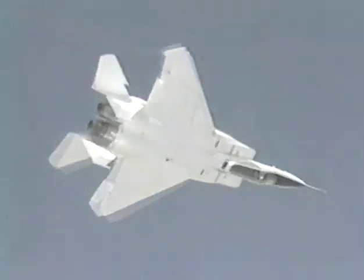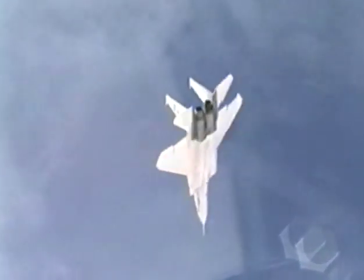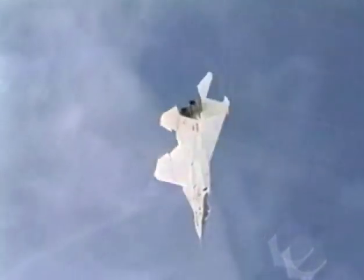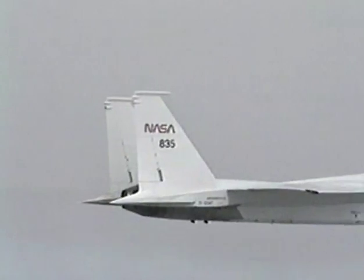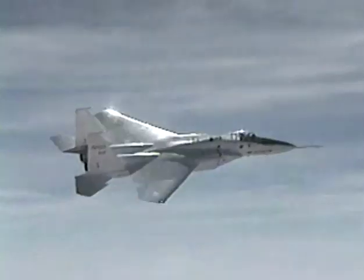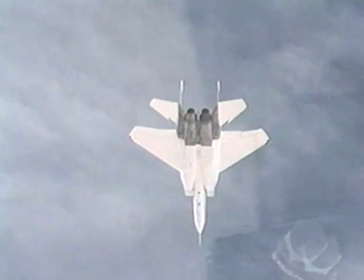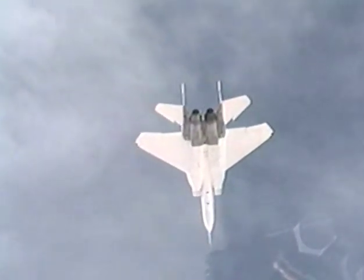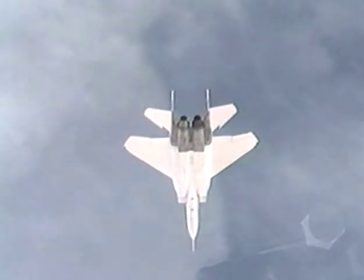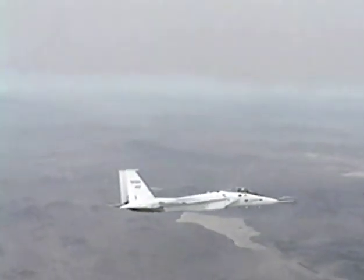During the mid to late 80s and early 90s, a series of integrated flight propulsion control research experiments were performed on a NASA F-15. The standard analog control augmentation system, CAS, was replaced with a digital electronic flight control system, but not replacing the standard mechanical flight control system. The engines were also specially equipped with digital electronic engine controls.